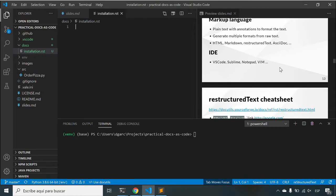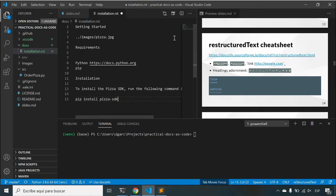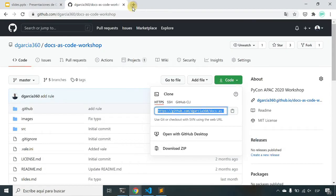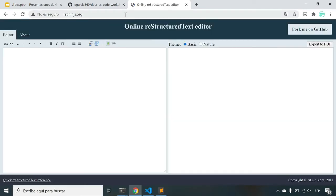Okay, so here we have our file, an empty file. And what I'm going to do is to copy some text that I have prepared to speed up the session. So you will see it's all in plain text. There is nothing special here. And I have an extension that we can use to preview how the restructured text will look like once we add some annotations. If you don't have this program installed, to preview it, you can use this editor. It's called RST Online Editor. And I'm going to copy the text and send it to you so that you can also practice with it. So I'm going to copy it in the chat.